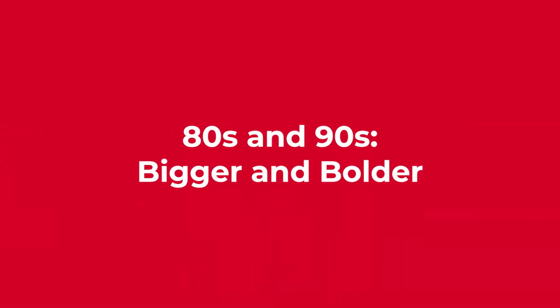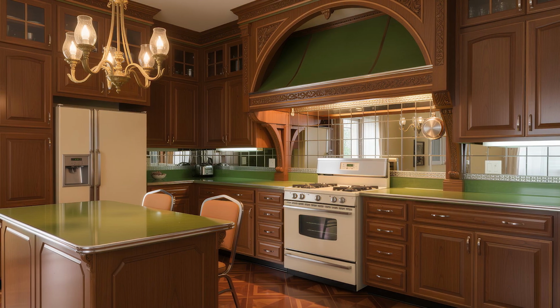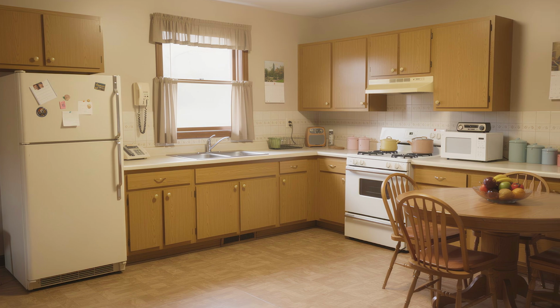80s and 90s, bigger and bolder. Then came the 1980s and 90s. Suddenly, kitchens got louder, bigger, flashier, and often way more extravagant. There were lots of ornate details and shiny finishes. Some even had dramatic archways and oversized cabinetry. Layouts were starting to open up a little, like to connect with nearby dining areas, but they were still more about looks than lifestyle. And while the square footage grew, the function didn't always follow. But this era marked an important turning point. We were beginning to see the kitchen as more than just a work zone.